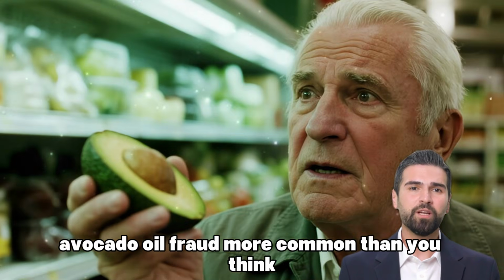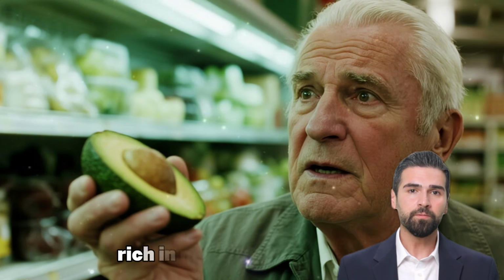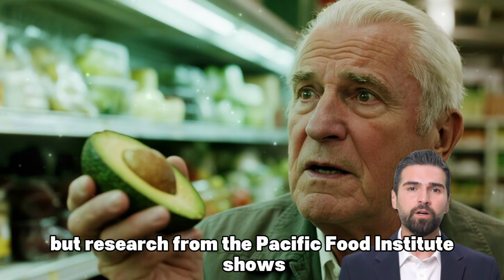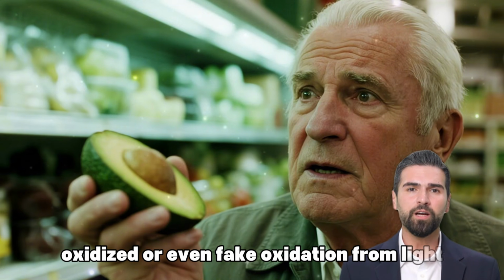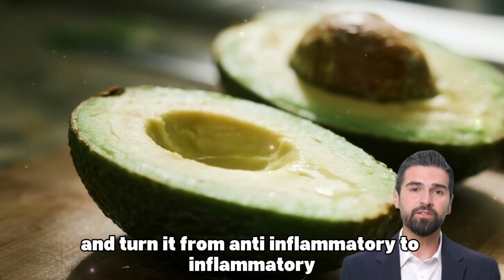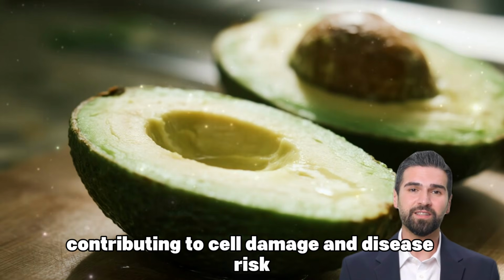More common than you think. Avocado oil is often marketed as a healthy choice, rich in monounsaturated fats, low in omega-6s, and stable for cooking. But research from the Pacific Food Institute shows much of it is poor quality, oxidized, or even fake. Oxidation from light, heat, and air can make the oil rancid and turn it from anti-inflammatory to inflammatory, contributing to cell damage and disease risk.